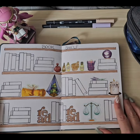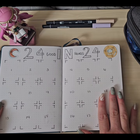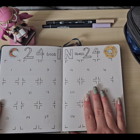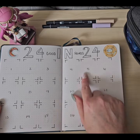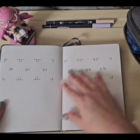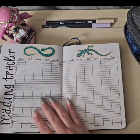And on my next page, I have my Goodreads 24 and 24 challenge. I've been doing this since 2020, and I like to do it based on the year. So each year I read that amount of books, but I usually always go over. So I've just decided this year that'll be my Goodreads goal only. And I'm going to do the actual book pictures, the covers, instead of just the little boxes.